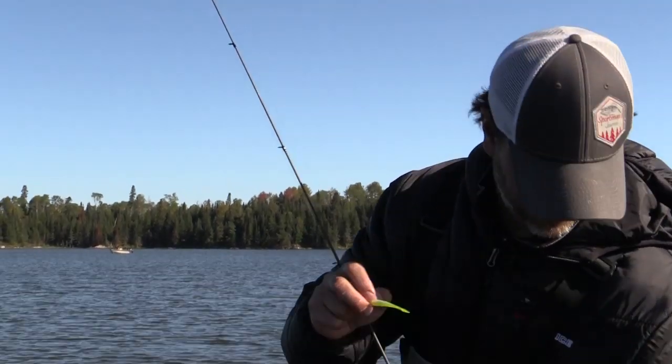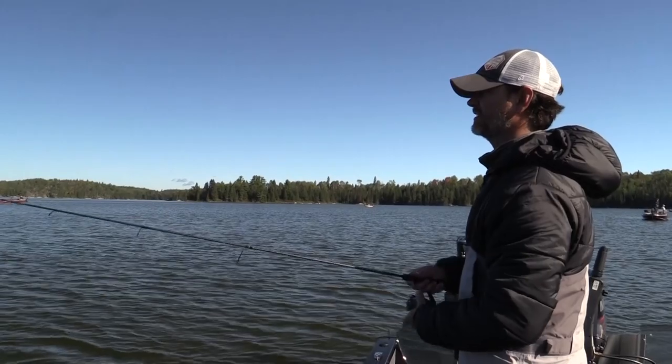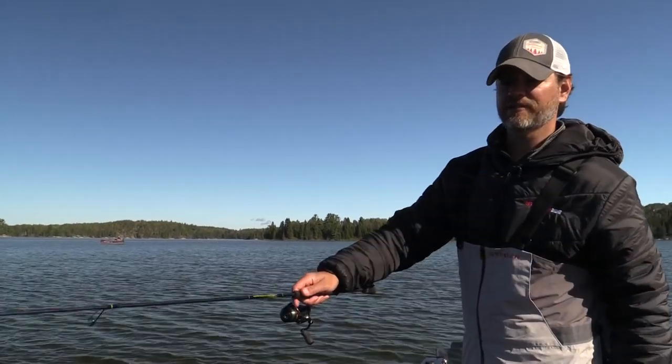But like I said, they're stacked up there and you could do that all day long. But we want to catch big ones. And trust me, there's fish here. Todd says every year he gets people getting crappies up to 15 inches, 16 inches sometimes. Those are big fish.